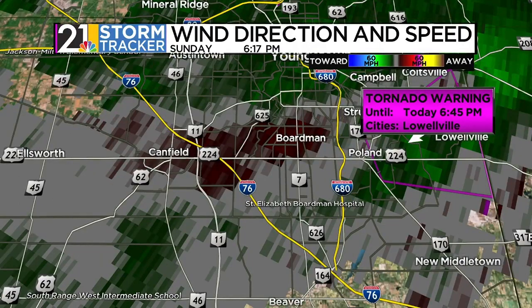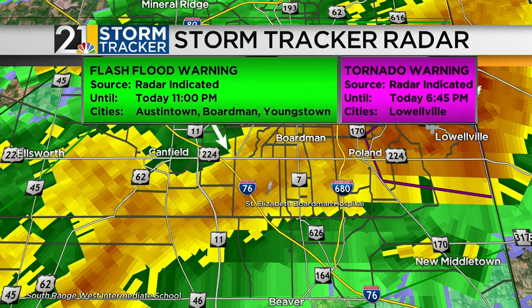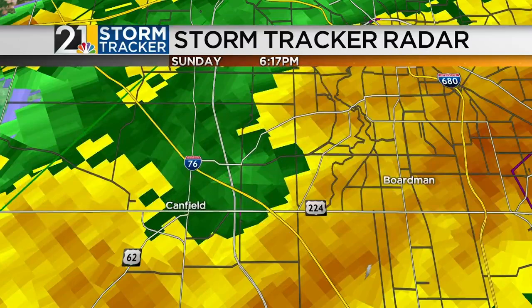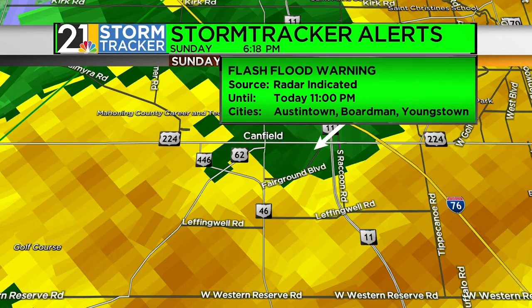Folks, we're getting some questions about what's going on at the Canfield Fairgrounds. This is east of the Fairgrounds right now. We'll go back to the regular radar here and show folks what's happening in Canfield. Just some heavy rain there right now. Okay, if you're at the fairgrounds, you're seeing some very heavy downpours in that area.